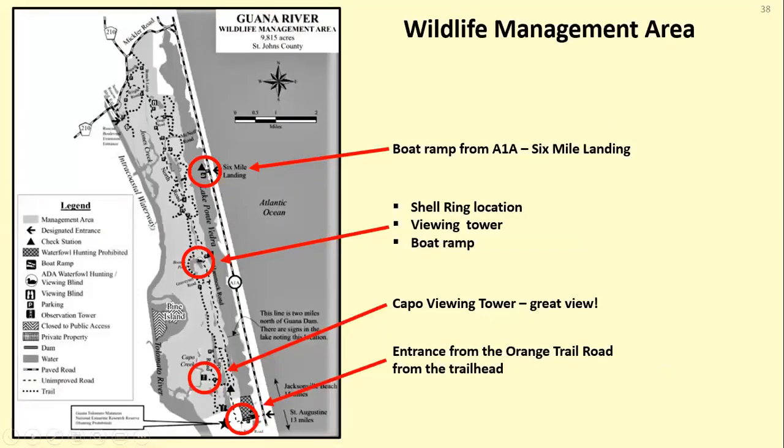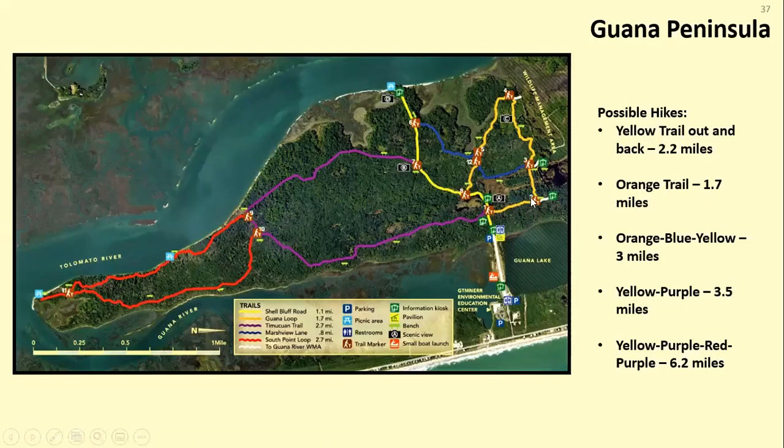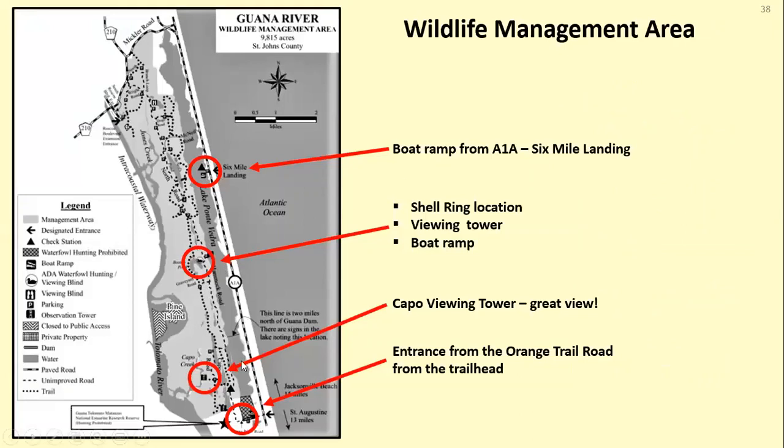I want to talk a little bit about the wildlife management area. If you take the Orange Trail up past where we turned off to the fence, you enter the wildlife management area. And there's a couple interesting things you can do here. You can hike a short hike out here to Capo Tower, and I believe there's signs and stuff to see that. But if you go to that tower, you climb maybe 20 feet, and it's a beautiful view out here over the salt marsh and the intercoastal waterway, Tolomato River. It's real pretty just to go up to there and back.